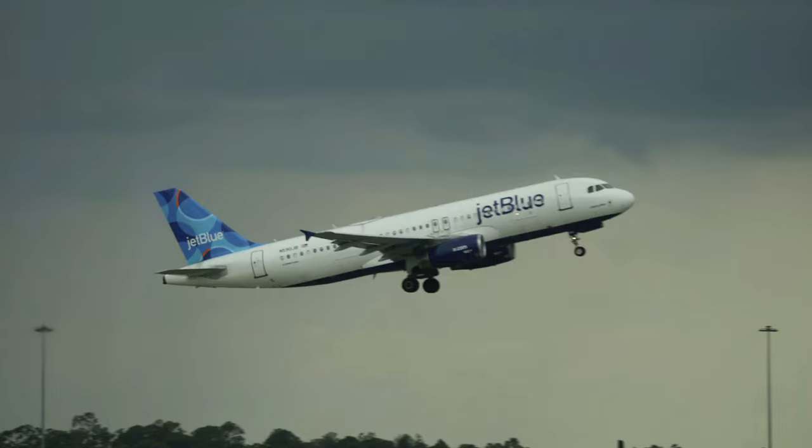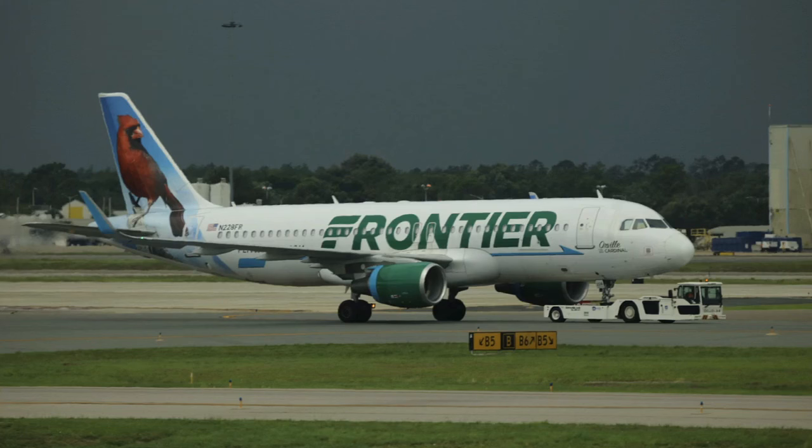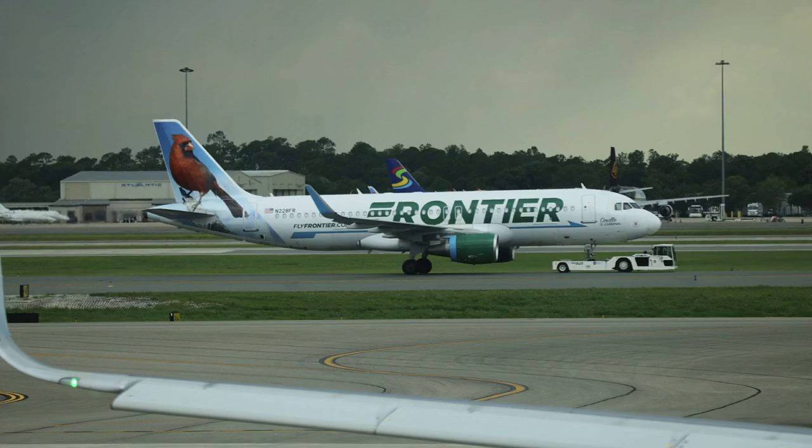It is getting extremely dark at this point, as you can tell, and that means it's about to rain. But we are going to catch these planes until the ground stop begins, which, yes, there is a ground stop for your information. Frontier Airbus A320, Ordinal the Cardinal. I have this model, so very cool to get it towed right here, along with that Southwest double shot. This is a 737-700, taking off for the skies.